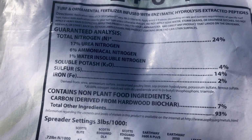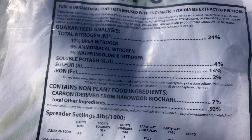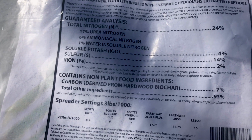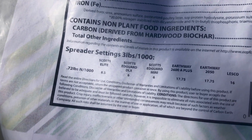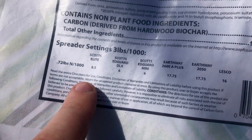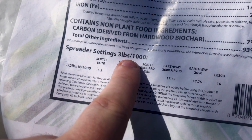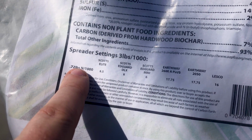So it's giving you a slow, medium, and fast release nitrogen source all mixed into one, so that you have to apply less product less frequently. And that means less money spent on nitrogen and more money spent on better things like soil amendment products. As you can see, and as I already mentioned, bag rate for this product is 3 pounds per thousand, which will give us 0.72 pounds of N on the ground.